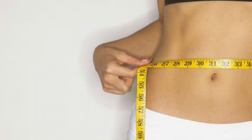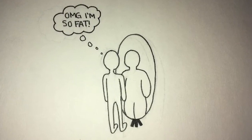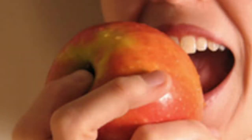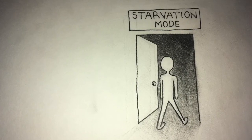Most people starve themselves in an effort to lose weight or because of a distorted body image or eating disorder. But why does starving yourself cause you to lose weight so rapidly? When your body is deprived of nutrients, your metabolism begins to shut down, and your body enters starvation mode.